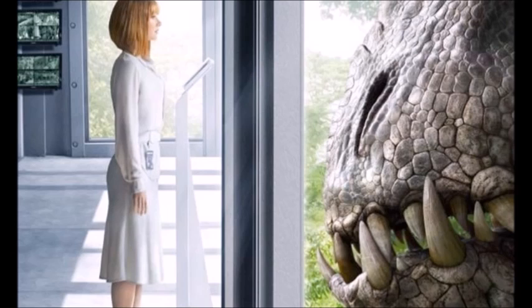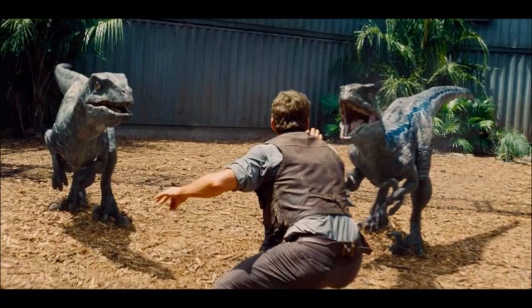Maybe they stopped because the park's been open for a while. But we know the T-Rex came from the restricted area, or the island. So we do know that they have gone there in the past to search for them. So maybe they're in the process of catching a Dilo. Who knows? We'll just have to wait and find out. It would be really cool.